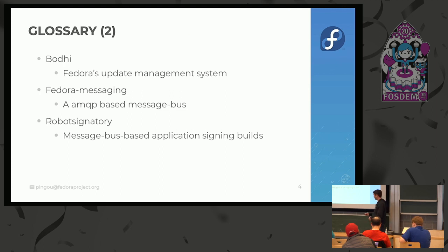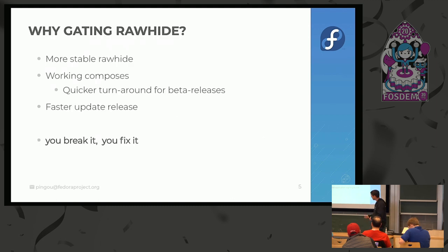And finally, we have something called the robosignatory. It listens to the messages coming from the bus, actually from Koji, and every time there is a build, it will be notified of it, get the RPM, sign the RPM, and move the build to the next tag in Koji.